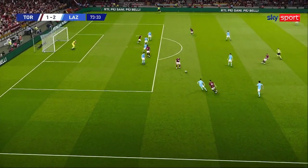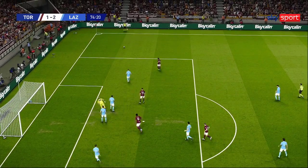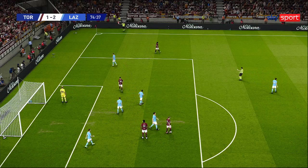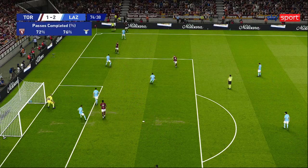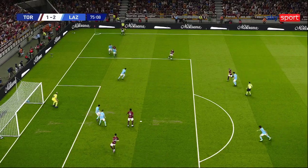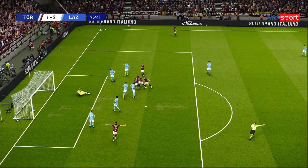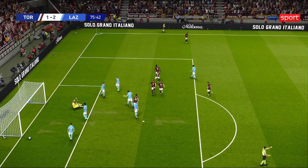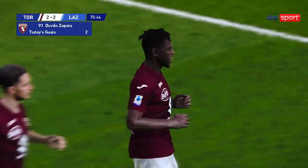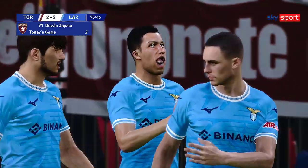Oh, that's neat. Great chance! Now, who's going to be first to this? Good stop. That wasn't easy. Well, what can I say? Truly wonderful goalkeeping. Great hit! And yes, it's there! Oh, high-quality goal. Lovely first touch. Sumptuous second.